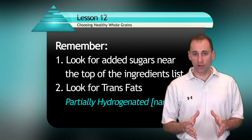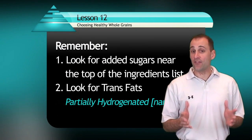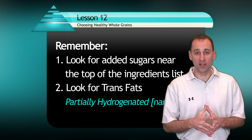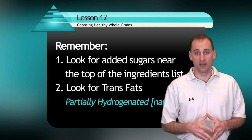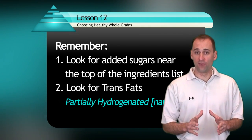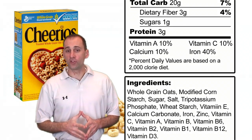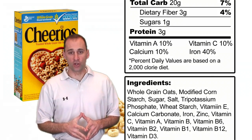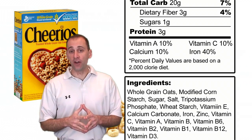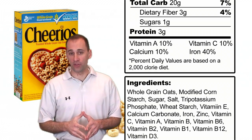Remember to always scan the ingredients list for potential added sugars and trans fats. Even if a product is a whole grain, it may have too much added sugar near the top of the ingredients list to be considered healthy. And any whole grain that contains trans fats should be avoided. So 1 cup of Cheerios only contains 1 gram of added sugar and does not contain any partially hydrogenated fats. Therefore, this product would be considered a healthy choice.